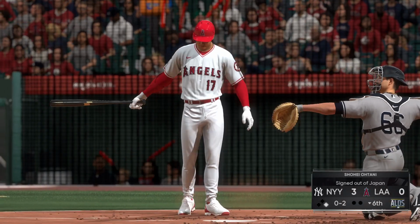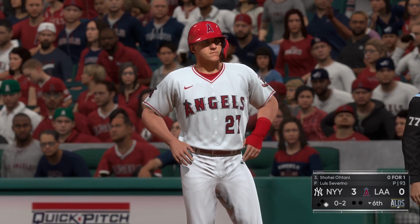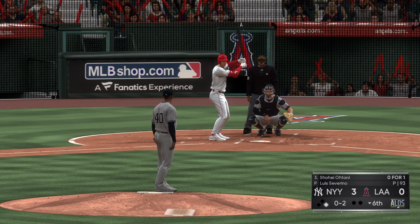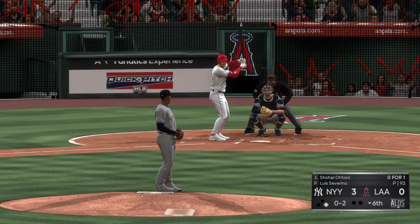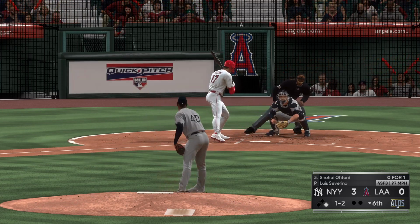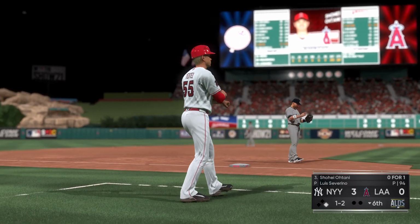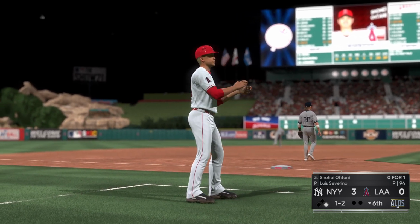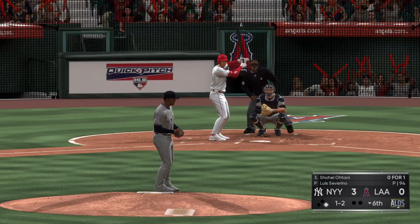That's in there, and he's deep in the hole now, 0-2. All you want is the leadoff man to get on to start a big inning, maybe get a big rally going to claw your way back into this ball game. Nothing in 2 count, and the pitch. Trout on at first, nobody out.